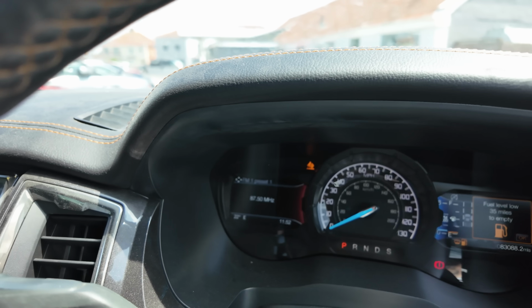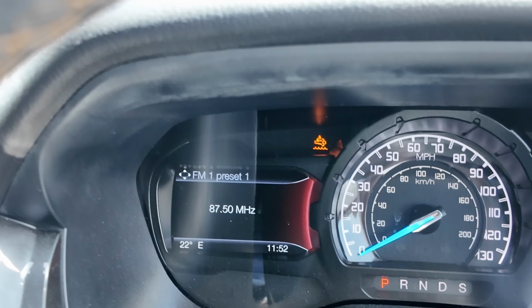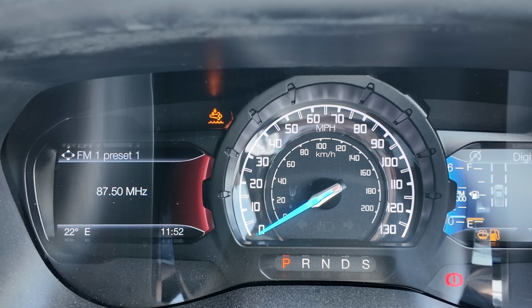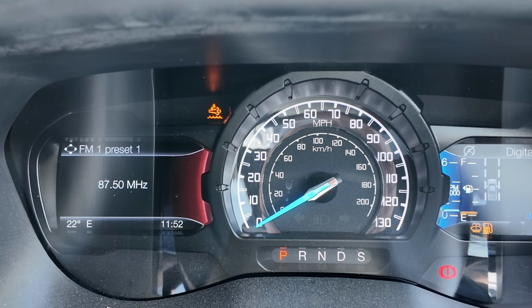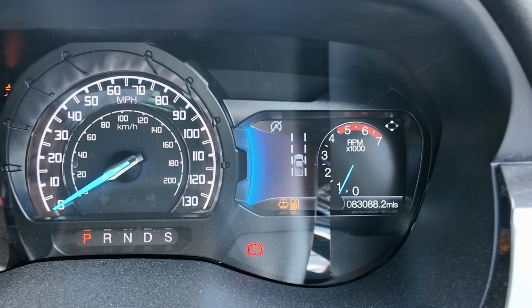Oh, what's it saying there? So it's got the thingy on, which I imagine... Let's see if we can go through our settings and find out what that's about. That could be because our AdBlue is low. I certainly hope it is. So let's have a look through here.